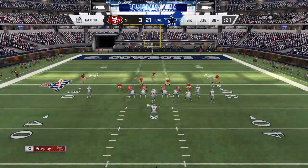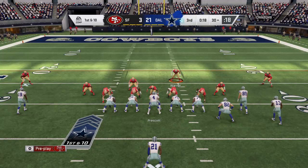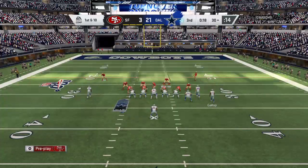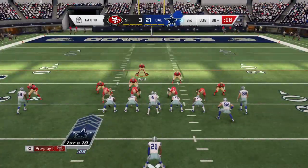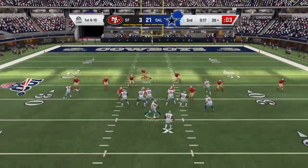So 1st and 10 now from the 30. We're going to 53. Let's get in there. Let's get in there, House. Kill. Go. Get out there. We're going to 54. 59 Mike. 59. 59. Here we go, D. Here I come again.